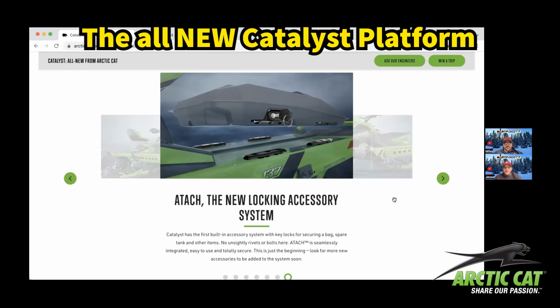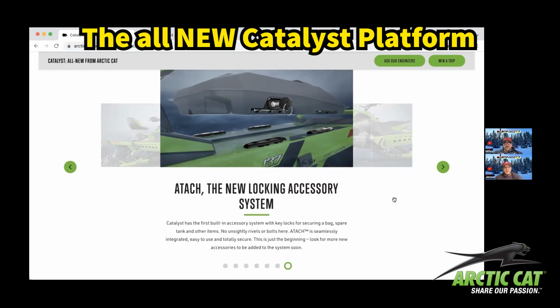The other thing that's super cool about that is, unlike Skidoo and other brands, where they may make locks for the bags or for the accessories, here it's included. So you buy a bag from Arctic Cat for this attach system, and it comes with that lock. It's not extra money you have to spend, which I think is really nice to be included. Yeah, I totally agree. Looks good.